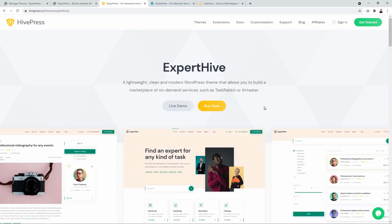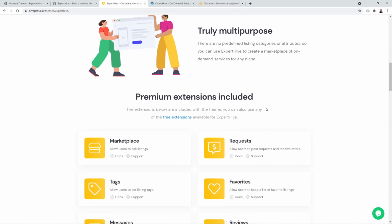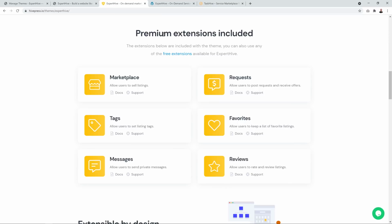So let's open this and let's discover what's included with the theme. So basically, if you scroll down here, you can see that all these premium extensions are also included. So you get 6 premium extensions that are worth normally $39 each.